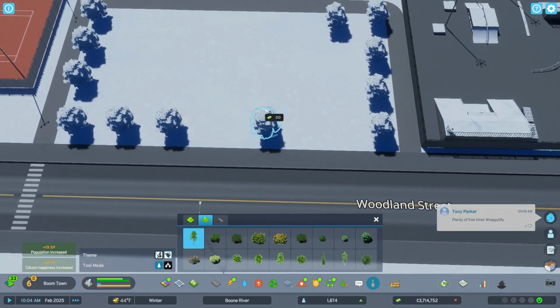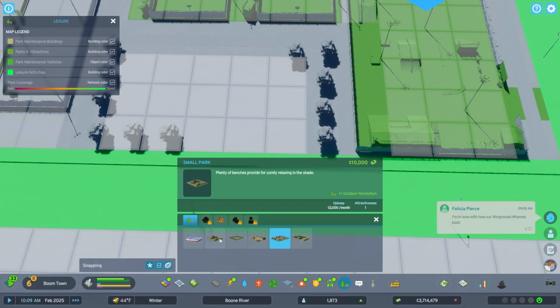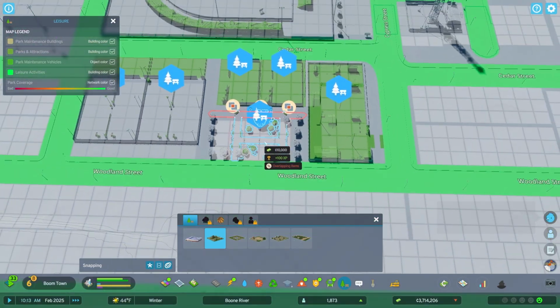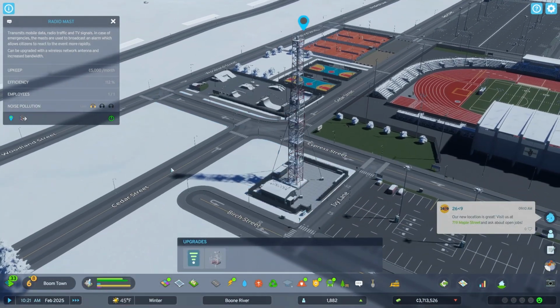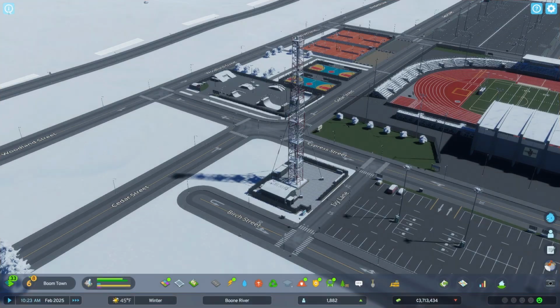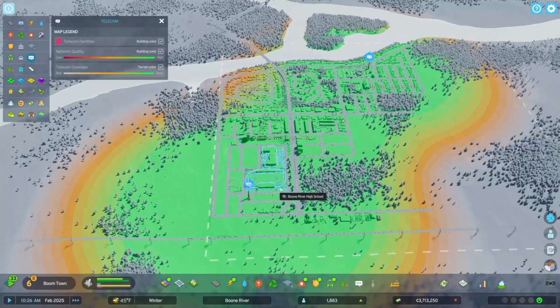You know what? Let's expand on this a little bit, and let's do... Oh, no, that's way too big. Okay, never mind. I was going to say put a small park in there, but I think that's fine. You also notice I put the other telecom tower in right here, the radio mast. That gives us almost complete coverage on all of Boone River, which is awesome.